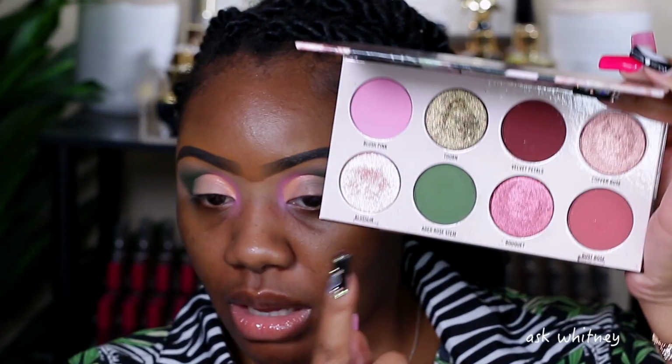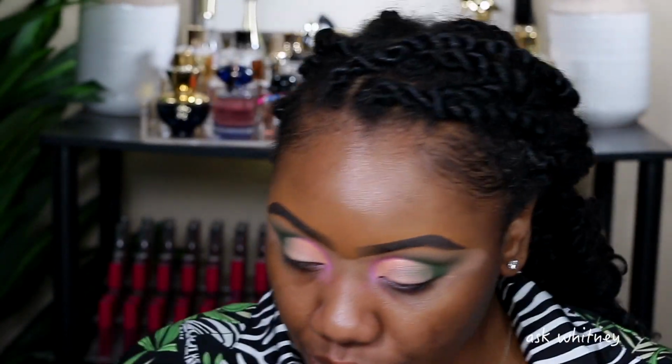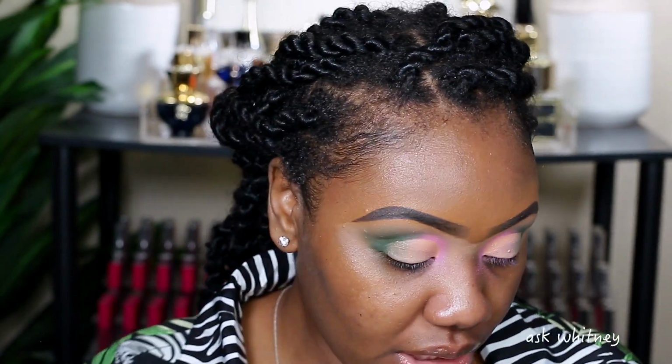So today I'm gonna be using this shimmer and that one on the lid, okay? So let's first go into that pinky looking shade, Blossom.